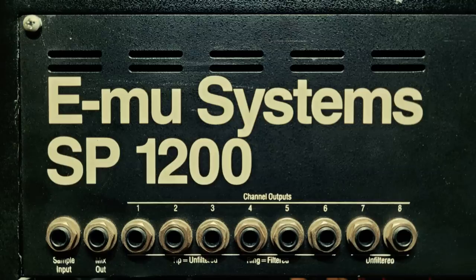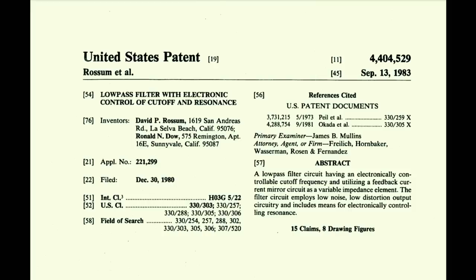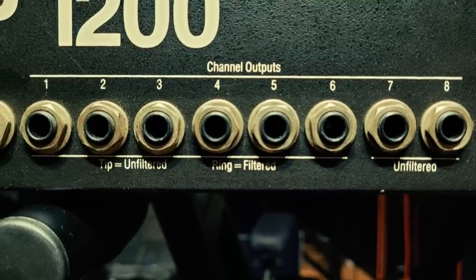Now, the SP1200 has 8 individual outputs as well as the mono bus, but these aren't run-of-the-mill outs. The first two have SSM 2044 low-pass filters in the signal path, controlled by a very basic decay envelope. The SSM chips, of course, also being the handiwork of Dave Rossum. The jacks are stereo with the filtered output from the ring and the unfiltered from the tip.